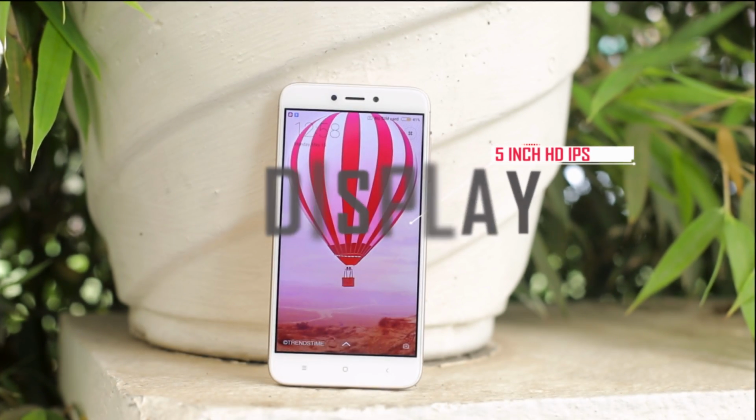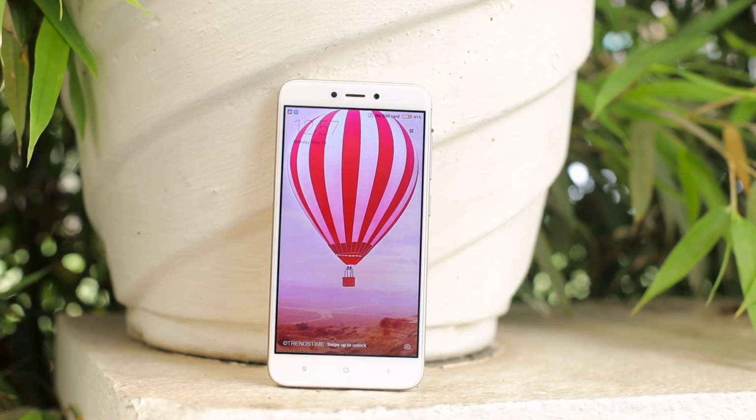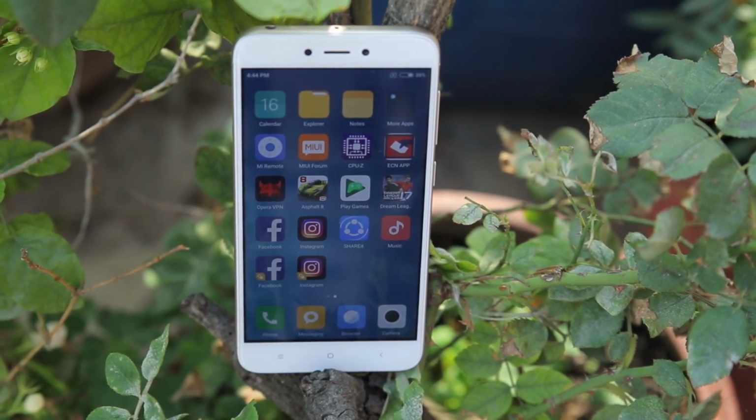The Xiaomi Redmi 4X comes with a 5-inch HD IPS LCD display which lacks saturation and sharpness like AMOLED displays. But the display is bright and eye-pleasing and you'll hardly notice the low-res display.